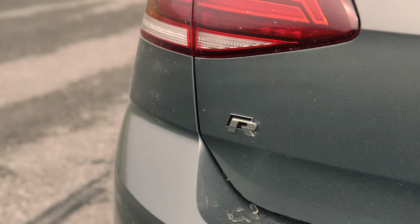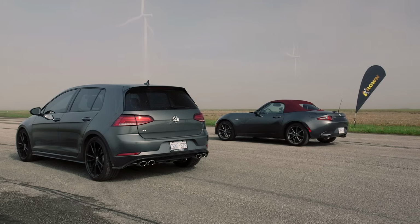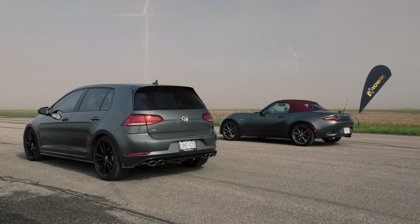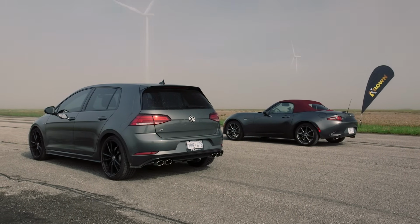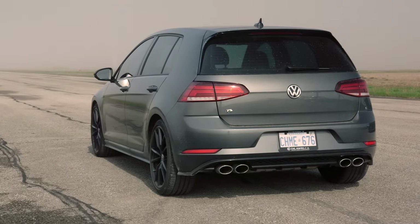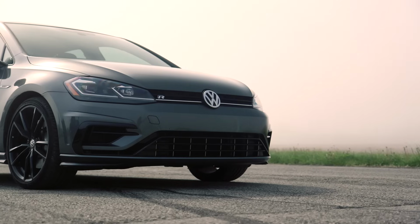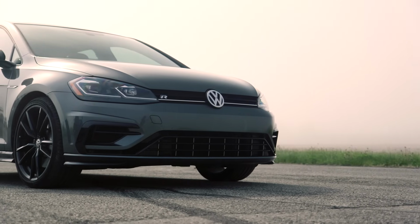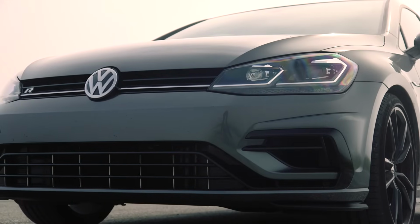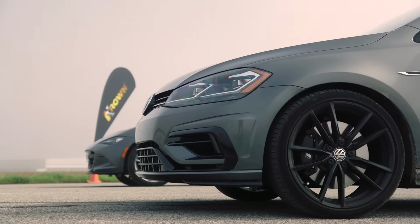On the other end of the spectrum, the practical, winter-destroying Golf R. In Canada, the two cars you see before you are price matched, but while the Golf also has a 2-litre 4-cylinder engine, it's turbocharged and is rated at 288 horsepower, which is less than the previous year Golf R. And it's manual, which poses a slight disadvantage for me today, as you'll see in a second.